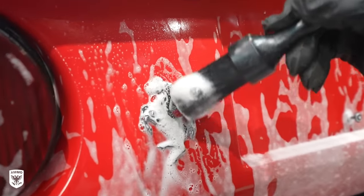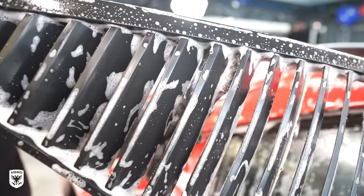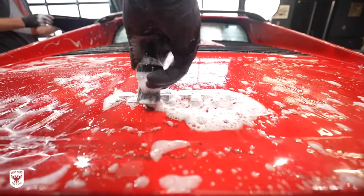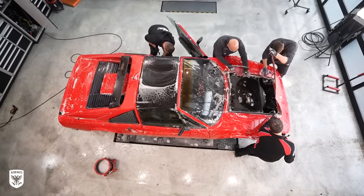Back inside, Kevin, Jason, and Dan are working all the tight spots with a brush and Brute diluted with water in a spray bottle to flush out the loosened debris as they agitate it, while I was washing the larger areas with a microfiber towel.